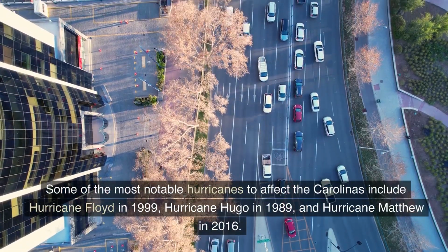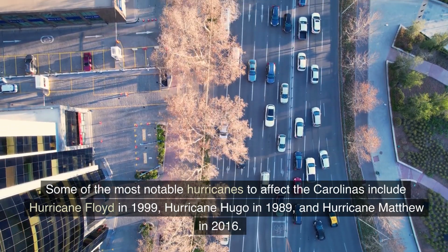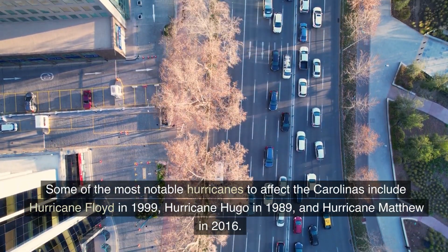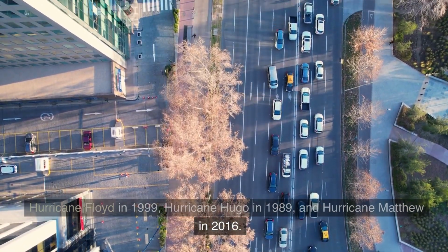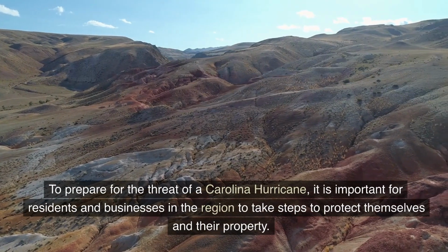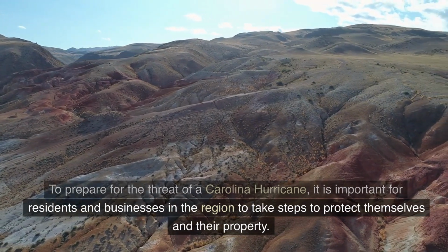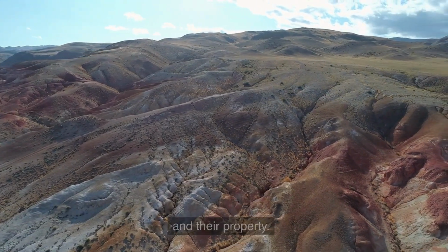Some of the most notable hurricanes to affect the Carolinas include Hurricane Floyd in 1999, Hurricane Hugo in 1989, and Hurricane Matthew in 2016. To prepare for the threat of a Carolina hurricane, it is important for residents and businesses in the region to take steps to protect themselves and their property.